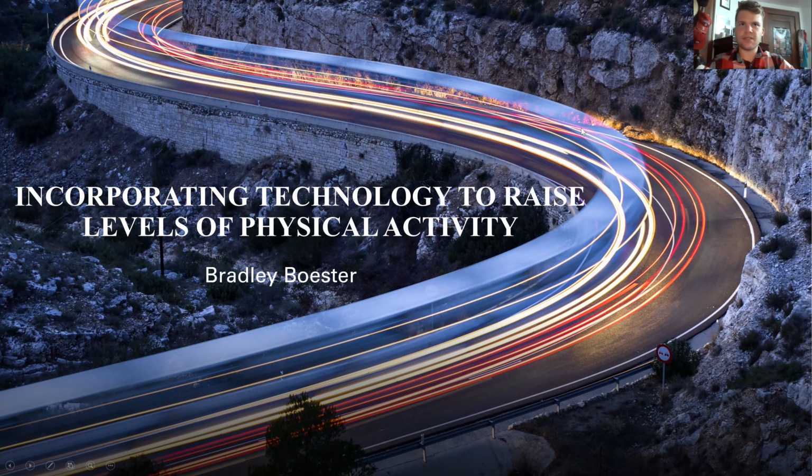Now, because it's not used very often, I wanted to include two pieces of technology that you can use that aren't too hard to implement. So the first one was iPads, and the other one is heart rate monitors.